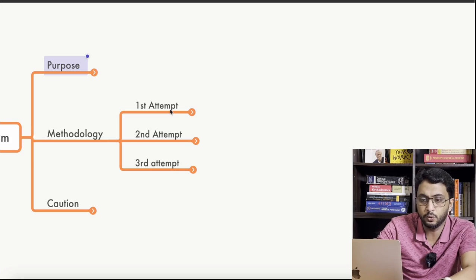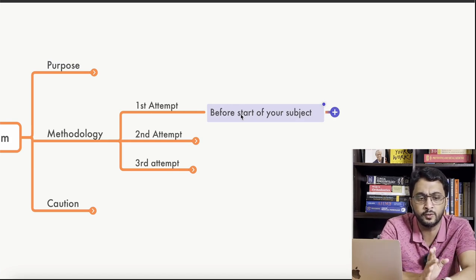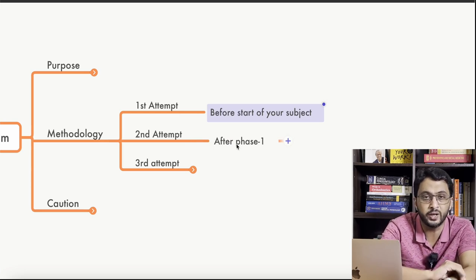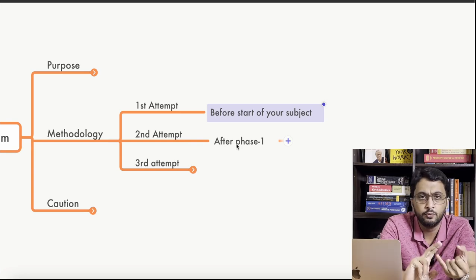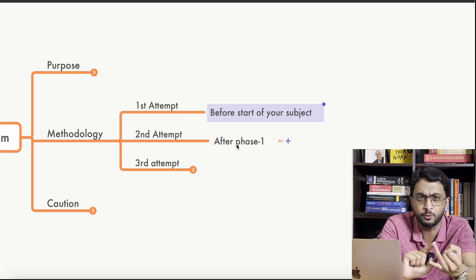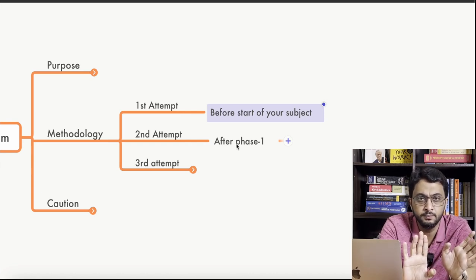Okay, so you have to do it in 3 attempts at least. The first attempt, as I've told you, is before you start your subject. Now, current going students, go to your general surgery, open your app, go to the general surgery assessment exam, attempt it. Okay. Now that's your first attempt. Now second attempt after phase 1 is completed. So after your phase 1 general surgery is completed, for example, your general surgery topic is over, no matter where you stand. You might not have done this particular chapter. You might be lagging behind. You might be slow. No problem. Okay.